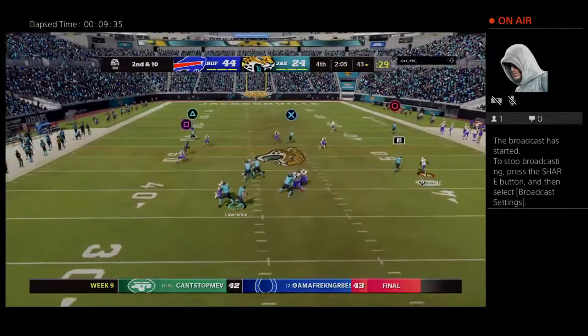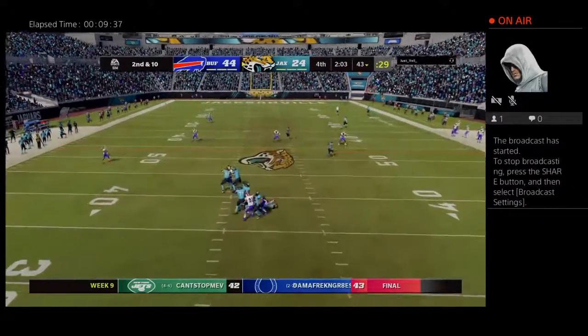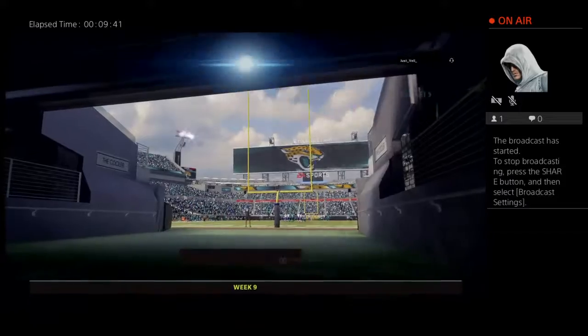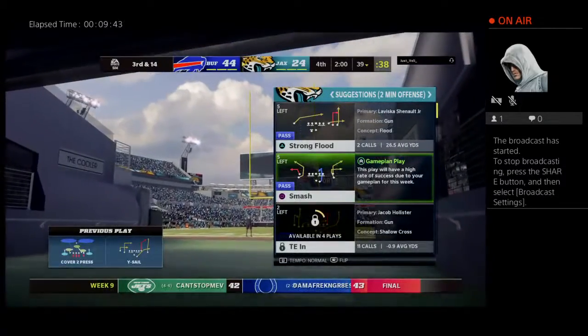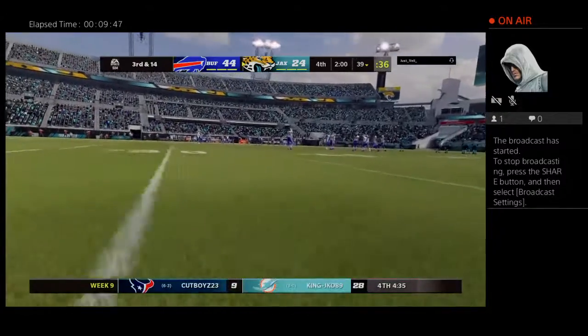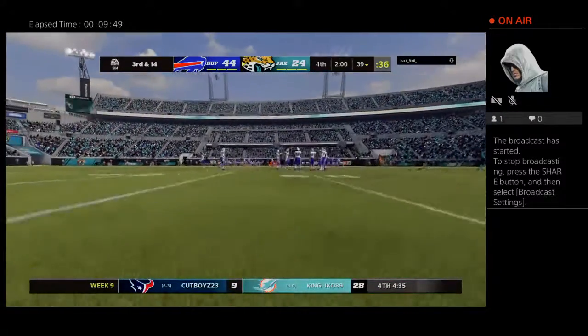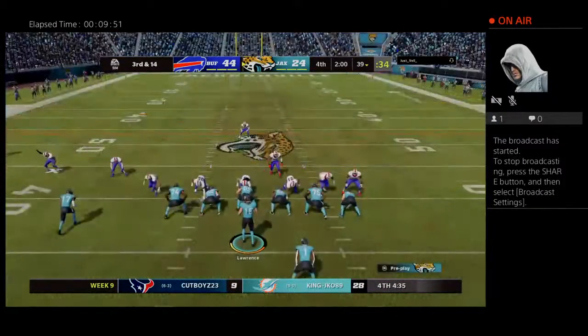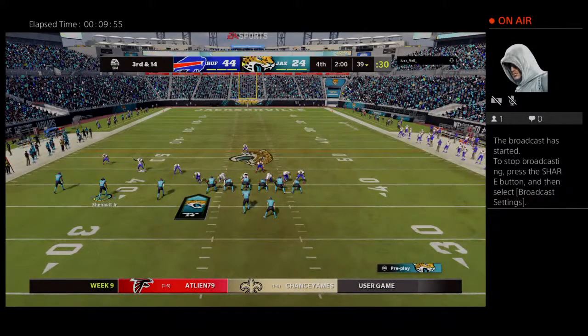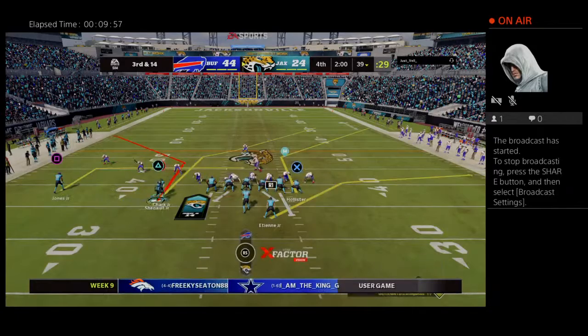Throwing again, Lawrence. And the pressure gets to Lawrence, and he'll go down. Carlos Basham in there to record the 2nd sack of his young NFL career. So it's Jaguar football here as we welcome you back. They face a 3rd down now as they try to find a late score.